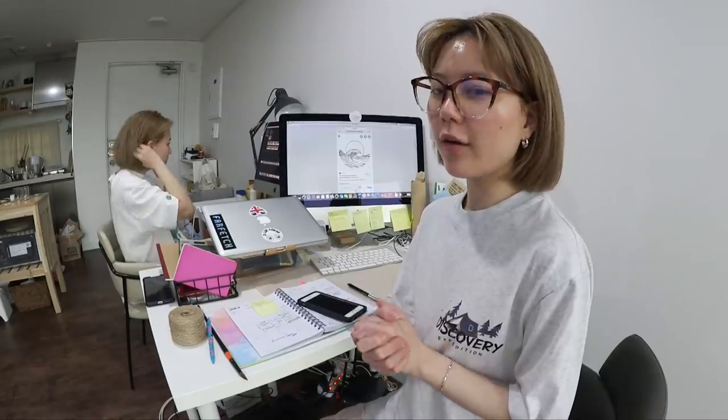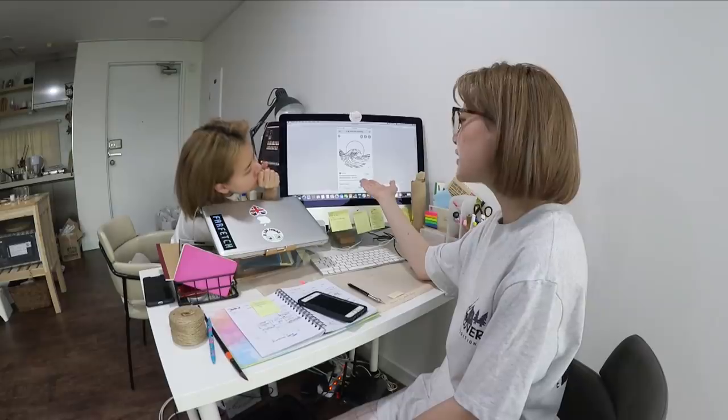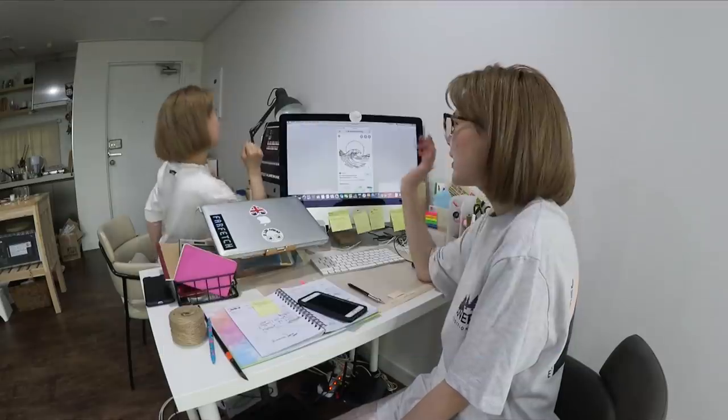Okay. For our drawing on the fabric canvas, we're gonna draw this. Q2HAN found this on Pinterest. It's like an ocean line painting. I'm not sure who the artist is, but this kind of looks like the Great Wave. Oh yeah, the Great Wave of Kanagawa. Yeah, it kind of looks similar.